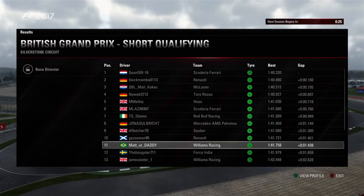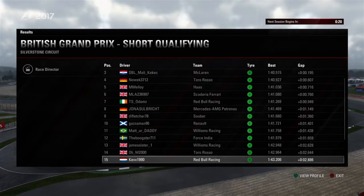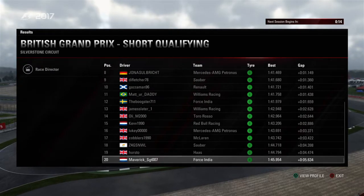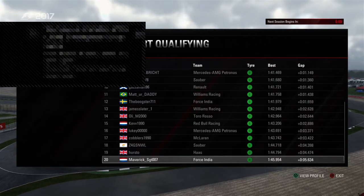Gazza in 10th. Matt Your Daddy in 11th. The Bookster in 12th. James Slater in 13th. 14th Ollie. 15th Kev. 16th Lukey. 17th Cobblers. 18th Z4. Hersto in 19th. And 20th Maverick.